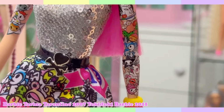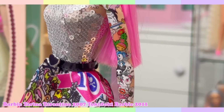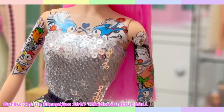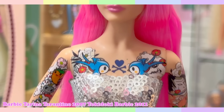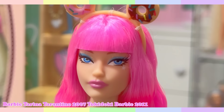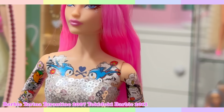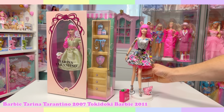I mean, she looks super cute with her tulle dress and all, but then she has all of these tattoos, which are so detailed, and you really have to pause the screen to really see all of the tattoos here. It features all of the super cute Tokidoki drawings and characters in their universe. And it is an amazing doll.